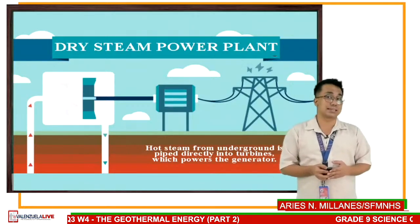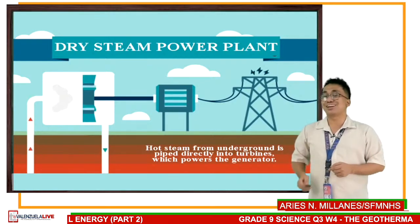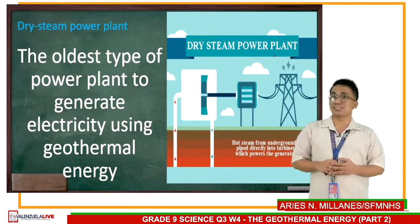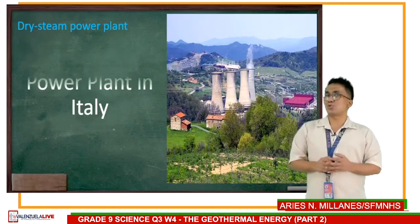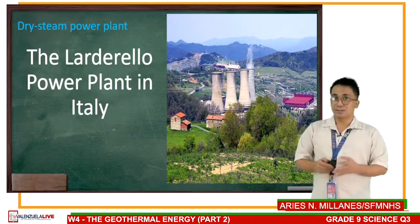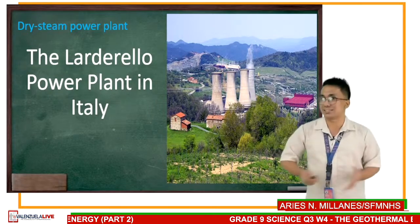underground sources of steam. The steam is piped directly to a power plant where it is used to fuel the turbines and generate electricity. Dry steam is the oldest type of power plant to generate electricity using geothermal energy. The first dry steam power plant was constructed in Larderello, Italy in 1911. Today, the dry steam power plant at Larderello continues to supply electricity to more than 1 million residents.